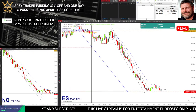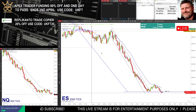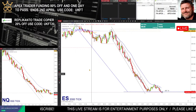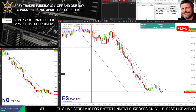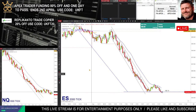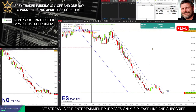I've got the NQ 1500 tick, as you can see on the bottom left here. But one thing I like about the 1000 tick is that the smaller the tick chart, the easier it seems to be to manage your moves. The lower the tick size, the lower the ATR, and it seems easier to manage. So the market's been open 5 minutes.